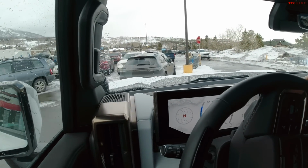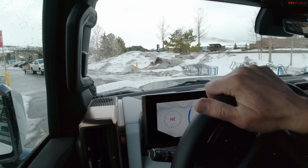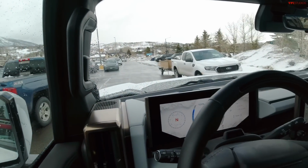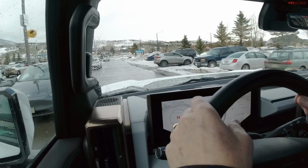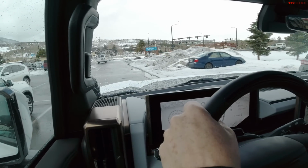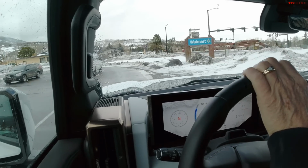Now, over the years, we have put on bigger tires. We have, of course, upgraded and upsized and lifted all of our trucks. Not all of them, but a lot of them. Actually, many of them. Because once we're kind of done reviewing them, we tend to want to make them more off-road worthy because we live here in Colorado. And it does change the driving characteristics.